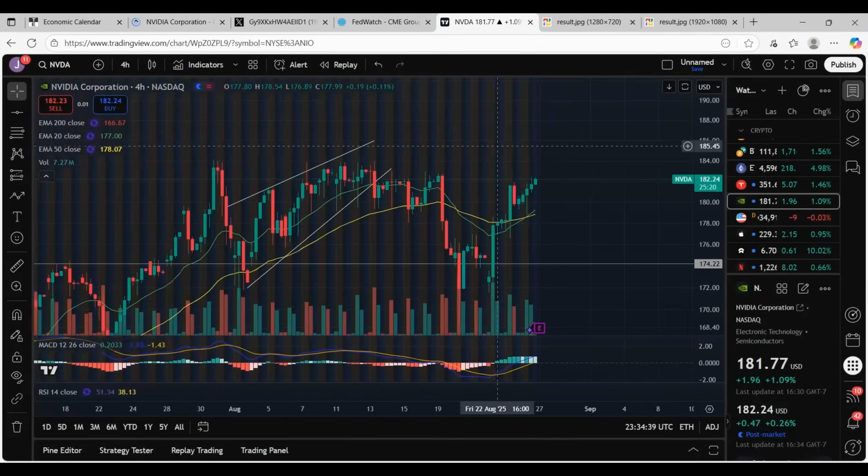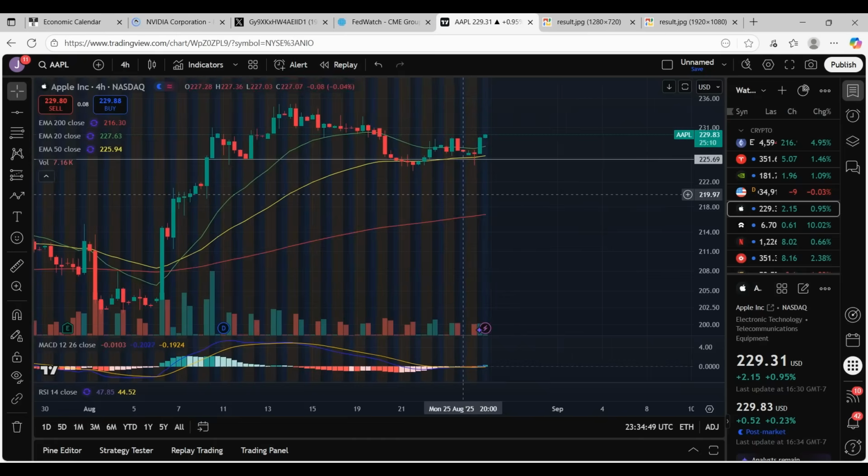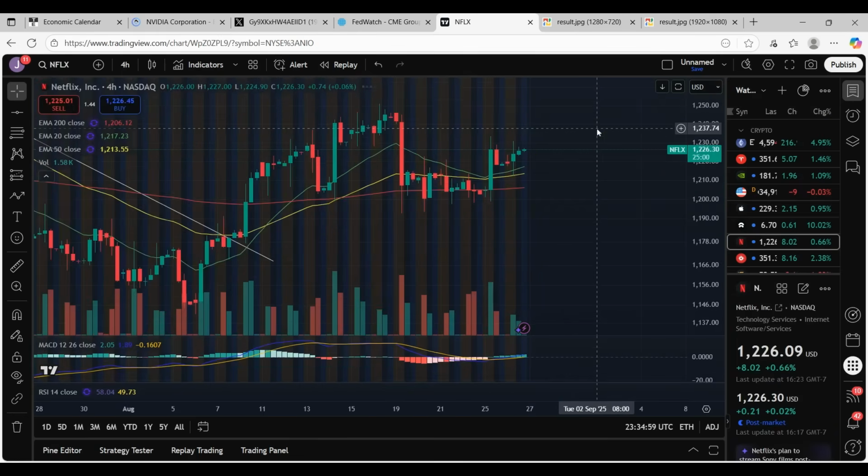Nvidia is favoring the all-time high test, but it depends on earnings. Do we lose 178 and dump, or do we just pump higher? If we pump higher, we could be looking for 186 and 190, and that could be bullish for the stock market. Apple also has bullish signals. If we lose 225, we could turn bearish, but as long as we're above this, we're favoring essentially 232 or above. So I think we're looking great.